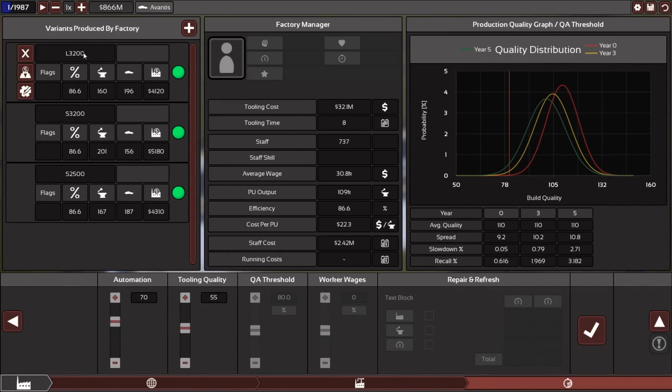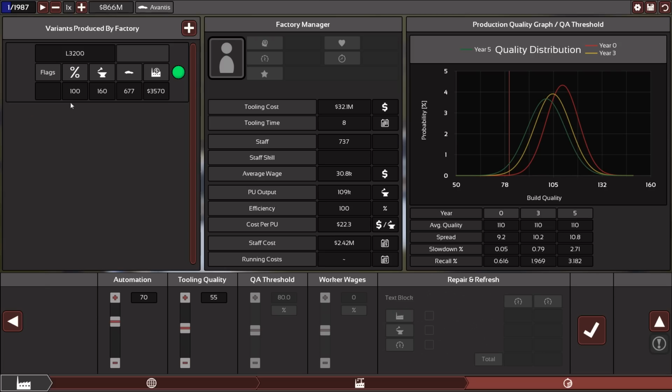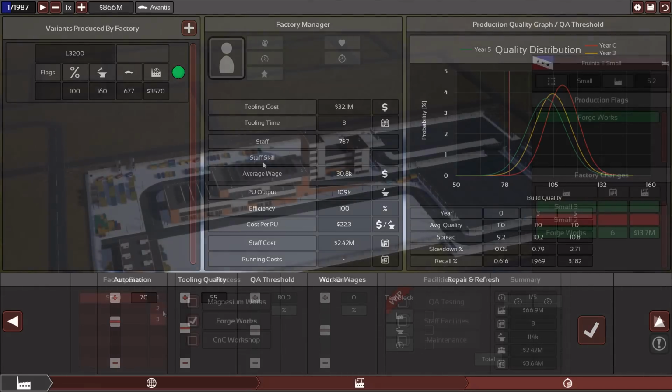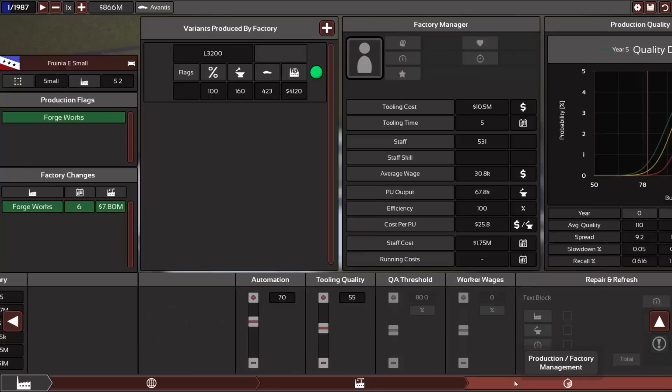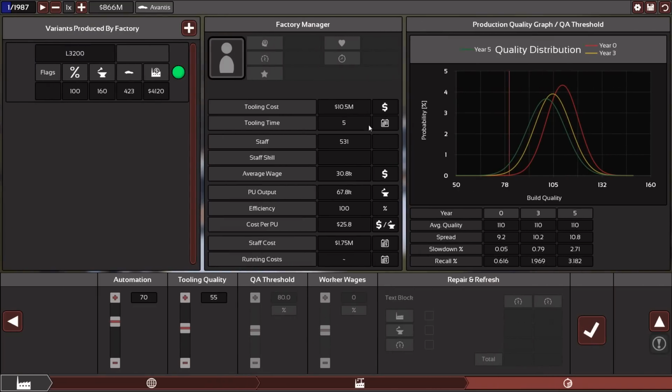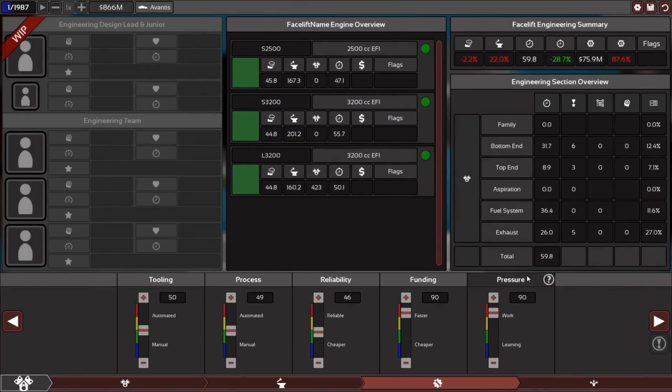Oh, inefficient too. Don't need these others. There we go, 100% efficiency. Yeah, let's drop it to 2. That's fine. Don't need those super high costs. This won't be too bad. Yeah, it's pretty cheap. Excellent, sign it off. So I hope I've... Oh, yes, that's exactly what we want.